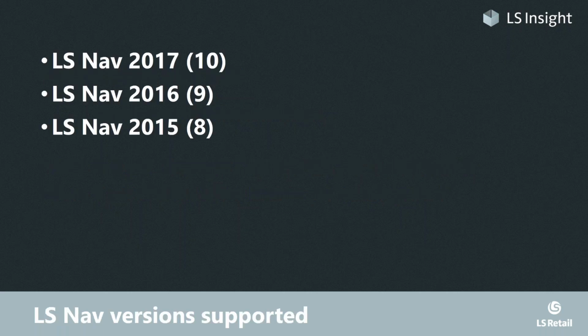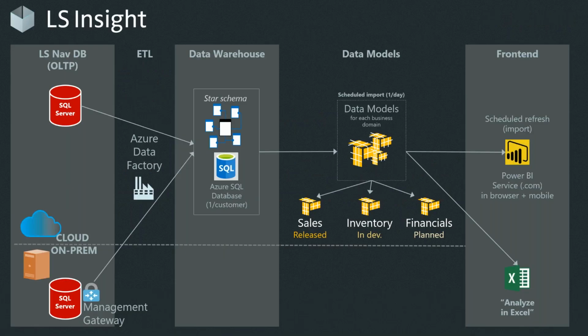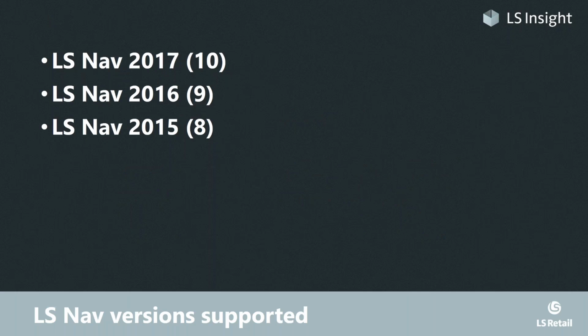We support LS Nav 2017 out of the box. Sorry, went too far. 2017 out of the box. Also 2016 and 15. So there are no changes or nothing needed to be able to implement that. And of course, when 2018 comes out in the next couple of months, we will support that additionally.